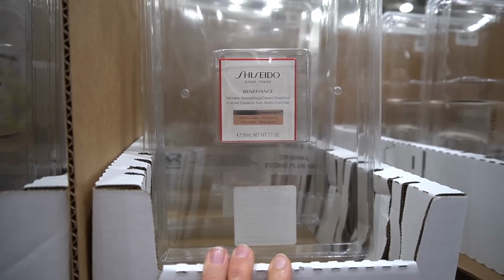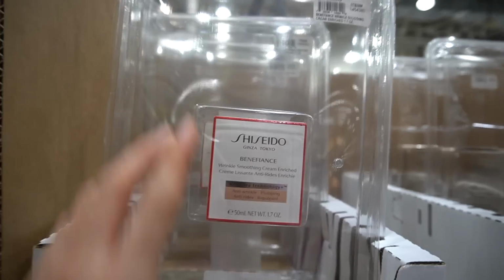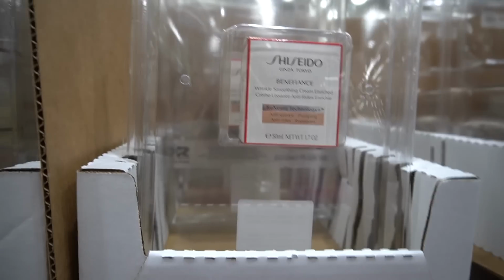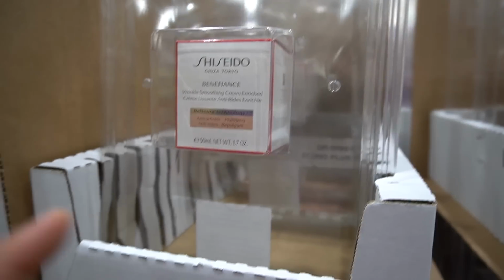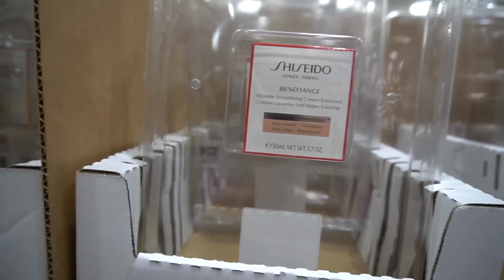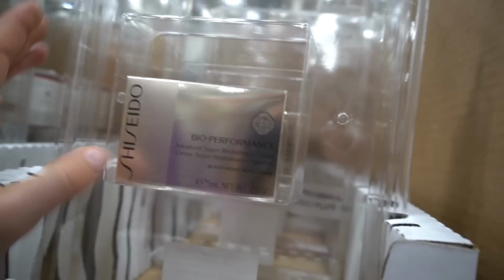Shiseido's Benefiance Wrinkle Smoothing Cream Enriched, Anti-Wrinkle and Plumping. This is just a scented moisturizer for $50 is what that is. Wrinkle smoothing, you can get that same effect from basically any moisturizer. There isn't any retinol in here, and I didn't even see a peptide, although it is kind of hard to tell. If you like this, by all means, it's a moisturizer, but it's kind of expensive for what it is. Here's their super revitalizing cream. Is that also $50? Oh no, that's $68.99. What's it gonna revitalize? A heavy wallet.